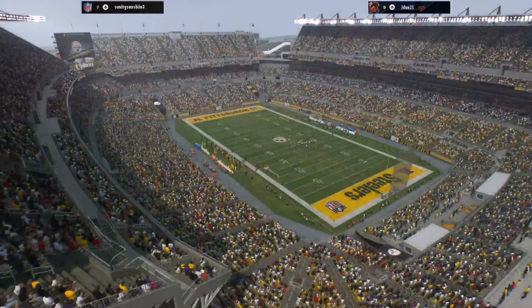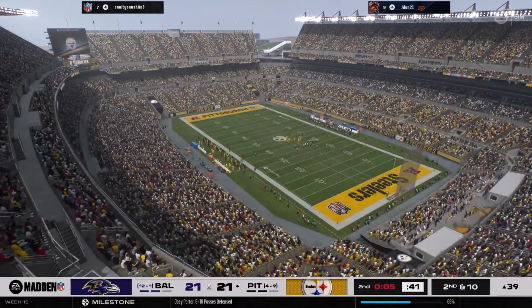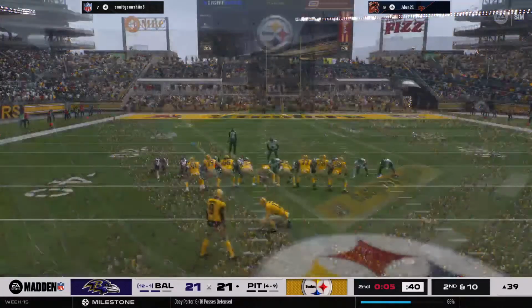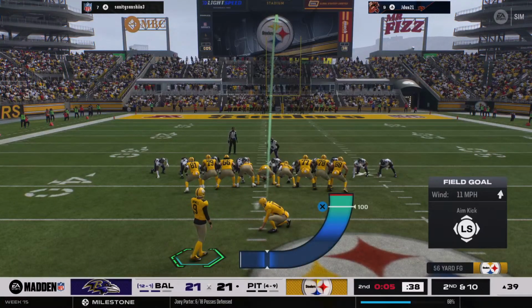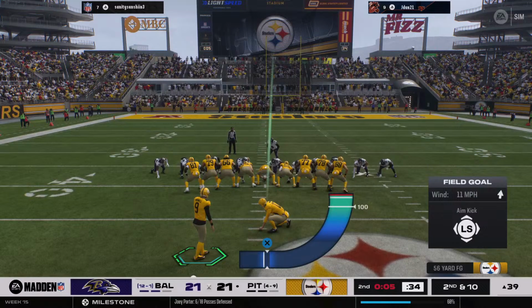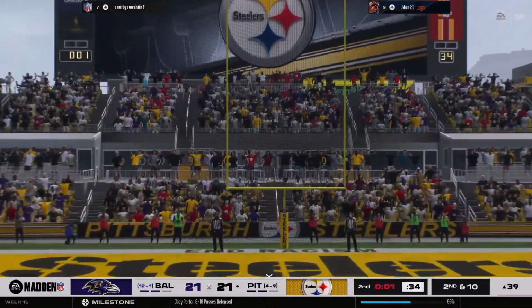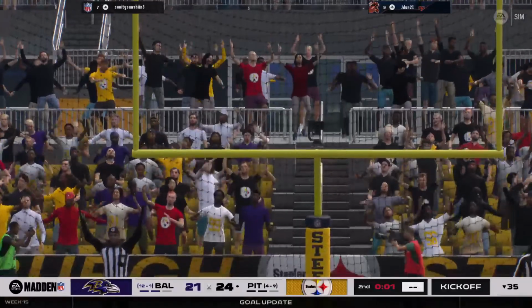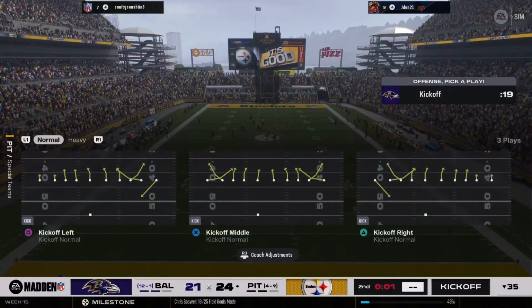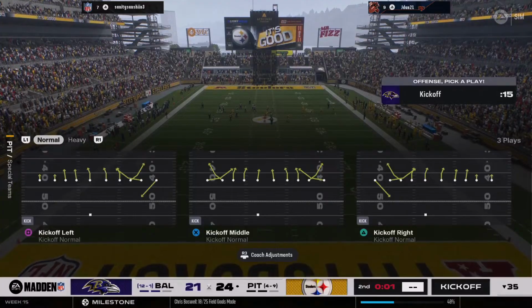Chris Boswell. Now the Ravens use their first timeout, and they'll get together prior to this second down play. The Steelers going to send out their field goal unit here. This will be from 56 yards away. Boswell's kick is good. And the Steelers get 3 here late in the first half to take the lead.